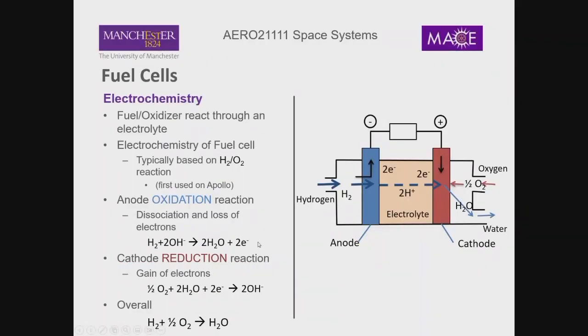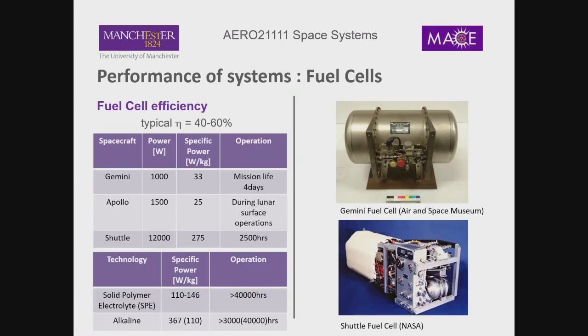Okay, so this could be an advantage, could be a good thing. It could be a bad thing. So we'll look at that in a minute. But typically the performance of fuel cells is quite good, so it's 40 to 60%. So that's why they're considered a potential alternative to batteries. They're quite good efficiency, although batteries are very efficient. Fuel cells are still pretty efficient.